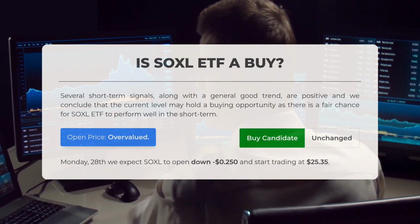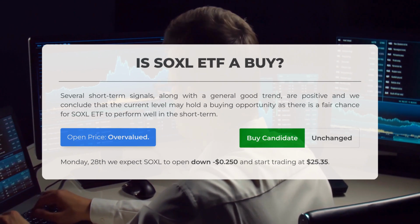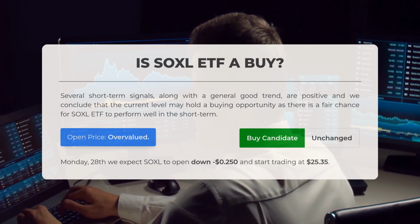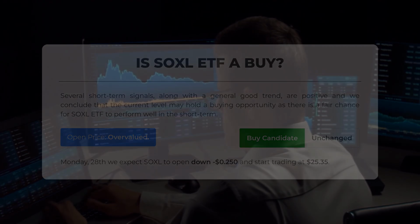After analyzing the volatility and movements from the last trading day, our systems indicate that the current price may be overvalued. For trading on Monday, the 28th of July, we anticipate that SOXL will open lower by a quarter and begin trading at $25.35.